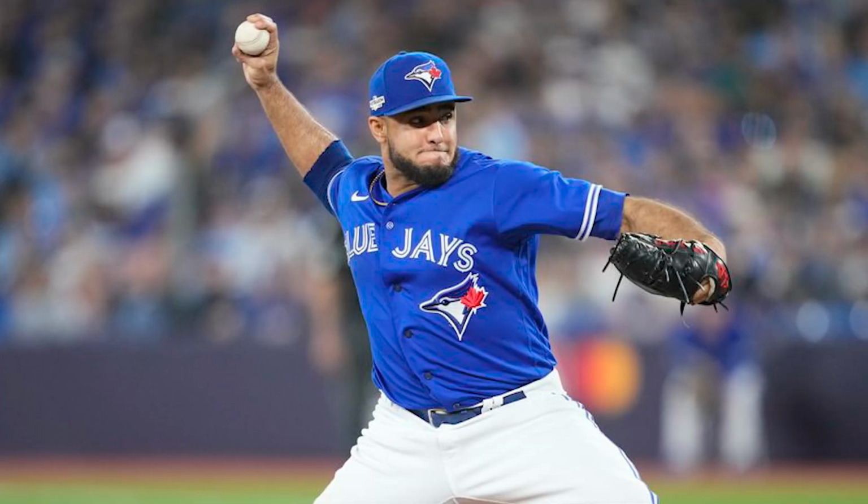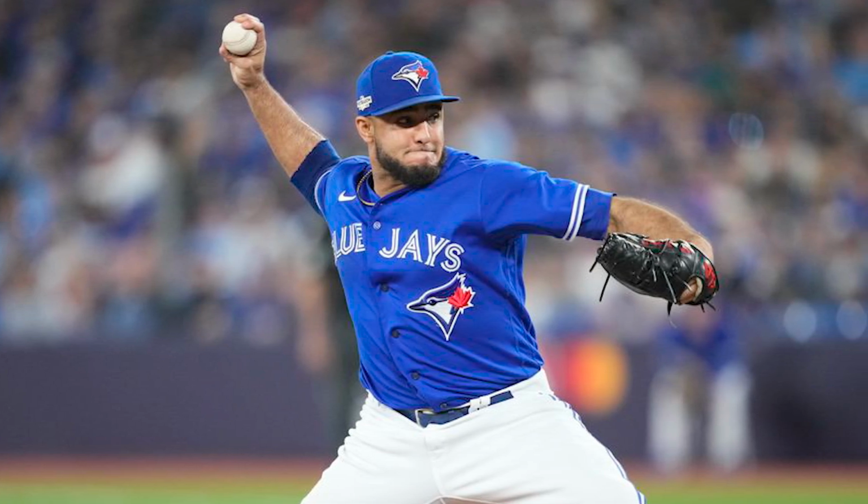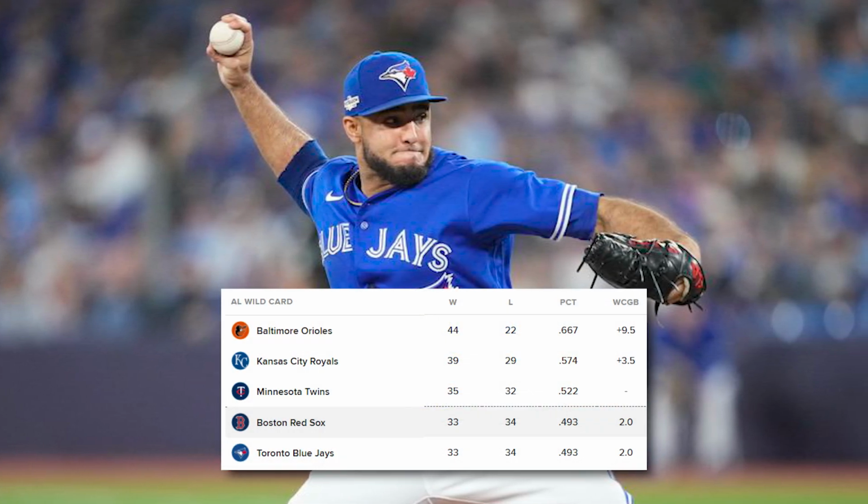There are several players available that the Blue Jays desperately need to trade for right now. As of recording this video, the Blue Jays are currently on the fringe of a wildcard spot, but the problem is the Blue Jays have a ton of holes all over their roster, and with a tough schedule ahead, they can't afford to lose any more games. So making an early season trade is absolutely critical for this Blue Jays team to have success.